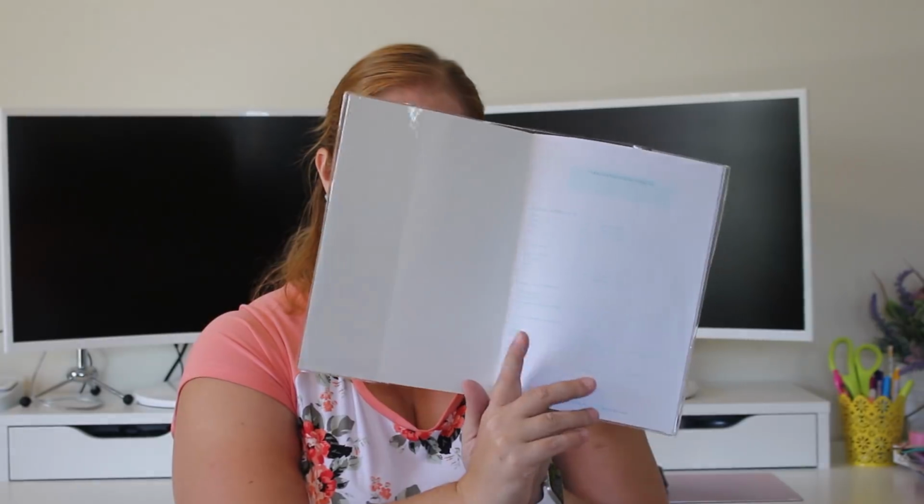Let's see, it says this planner belongs to, it has a spot for personal information. It has the 2018 and 2019 calendar, dates to remember, a planning guide. That's kind of cool. And then it is monthly. Is it weekly as well, or is it just monthly? It's just monthly. So it goes from July 2018 to June 2019.